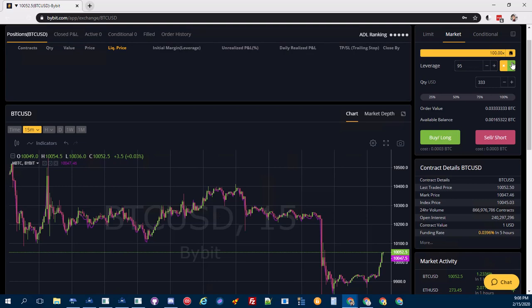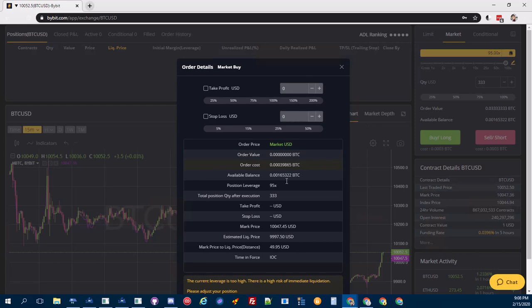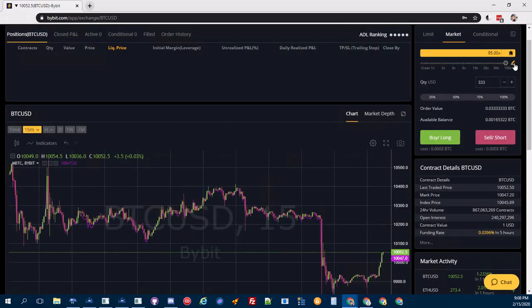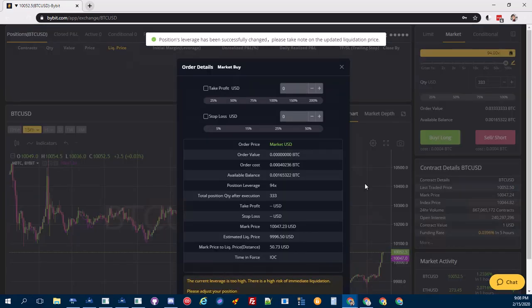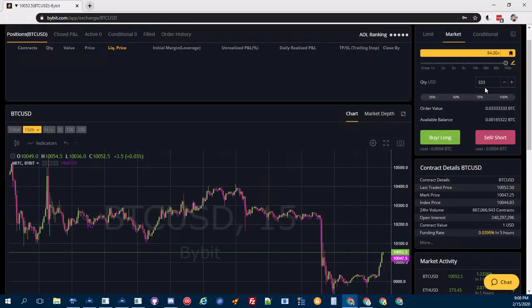Now let's do the leverage to 95, and kind of maintain that $50 liquidation distance. There you go. We keep that. So as our position increases, we're going to have to deleverage and keep our risk the same. At least that's what I have in my settings so that I know when to get in and out and how to play it a little differently.